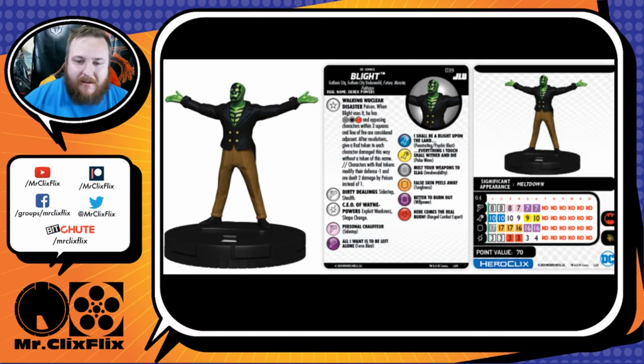We take a look at the dial. He's 70 points. Has the Batman Enemy and Underworld team abilities. So both those team abilities are pretty good. He has a 6 range, single target, 8 movement with that special, 10 attack with Psychic Blast, 17 defense with invulnerability, and 3 damage with that special.